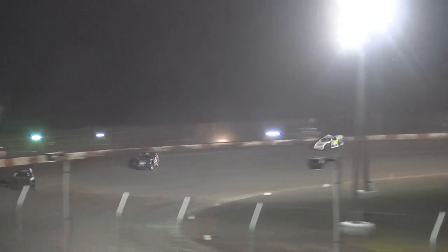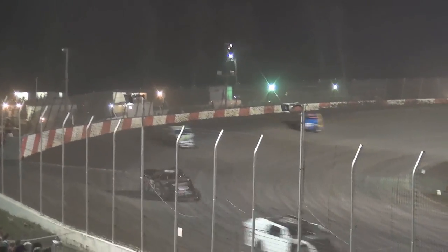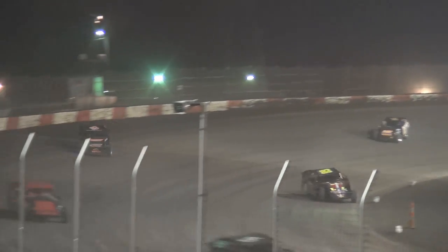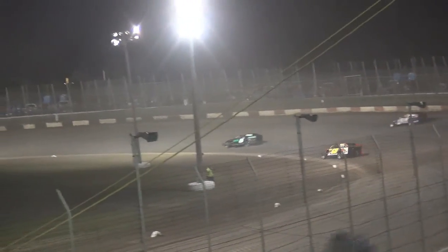Gary Davis trying to work his way through lap traffic. Tyler Schmidt gets around the 68. Now Davis puts the move back on him. He'll take the third spot back. Closing in on the halfway point. We've got 12 laps remaining. Todd Shute out front. He puts Jim Peeler a lap down. Fuqua, the 87, sits second.